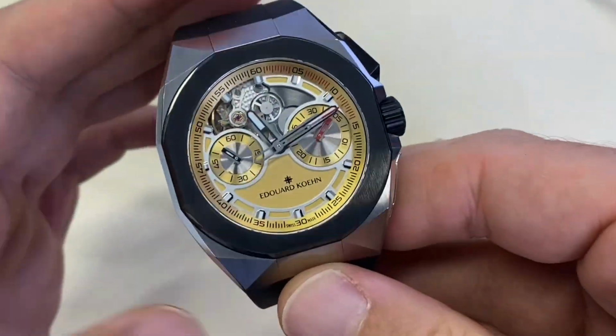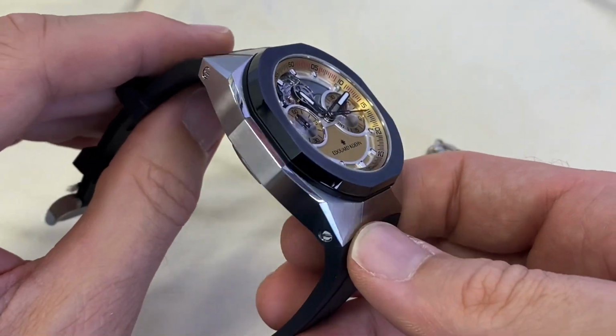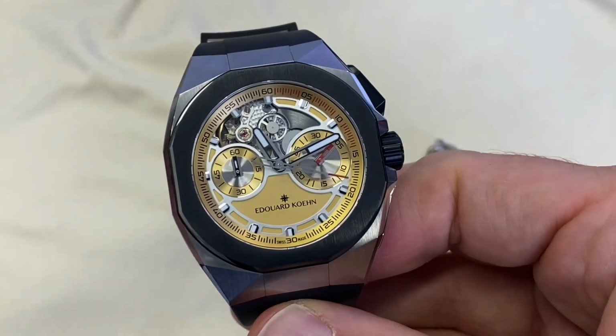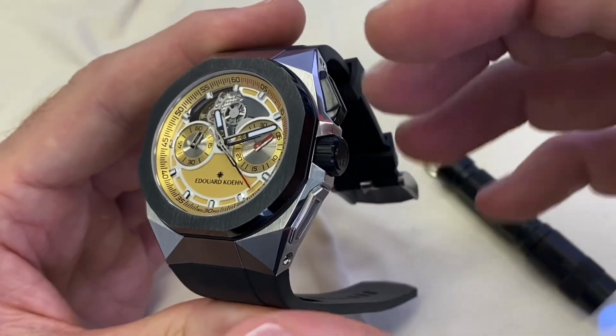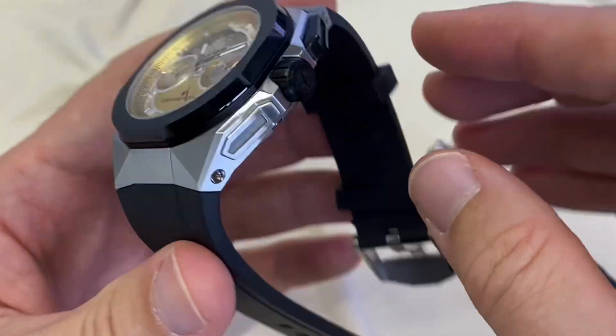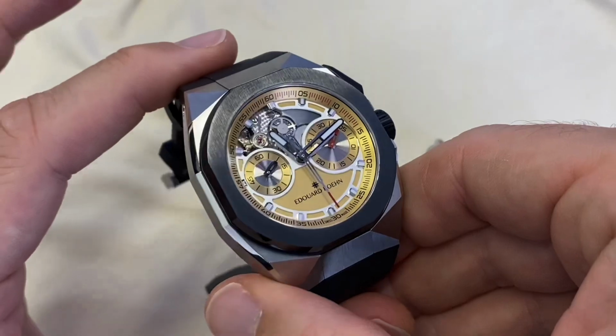So let me know what you think about the Edouard Koehn Tempus 2 in the comments. I think it's a great way to restart the brand with a design that will please people, an interesting complication, a good price point. It's a very excellent piece.